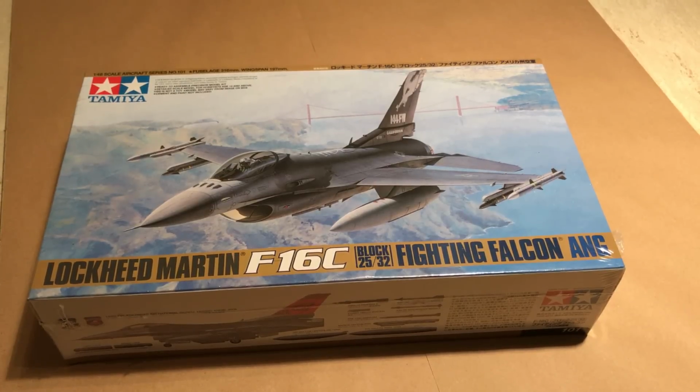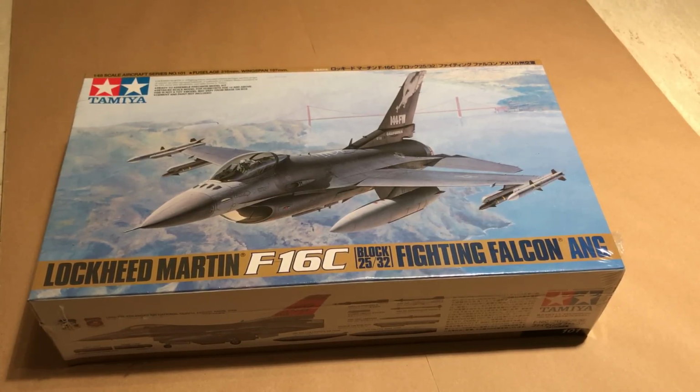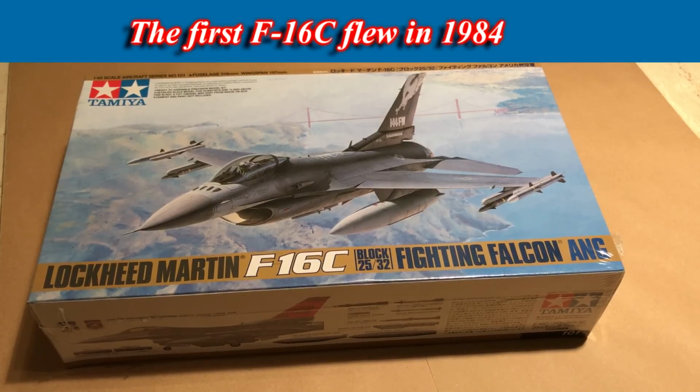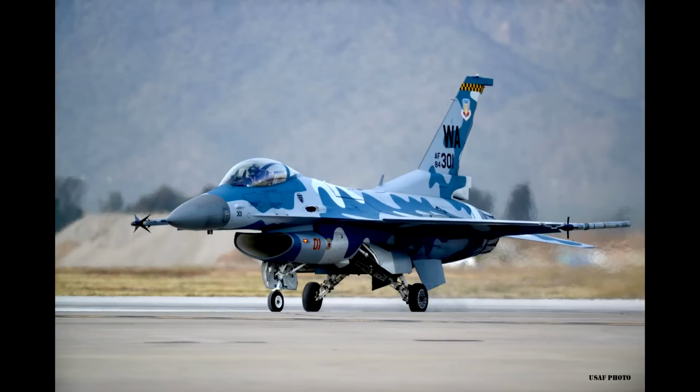Hello model builders and aviation enthusiasts. I upped the challenge for myself in this video by custom painting this model with a more difficult camouflage pattern known as the Blizzard paint scheme. Currently, there are only 3 F-16Cs adorned with this particular pattern.